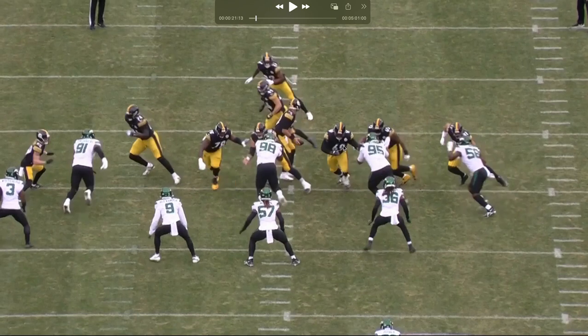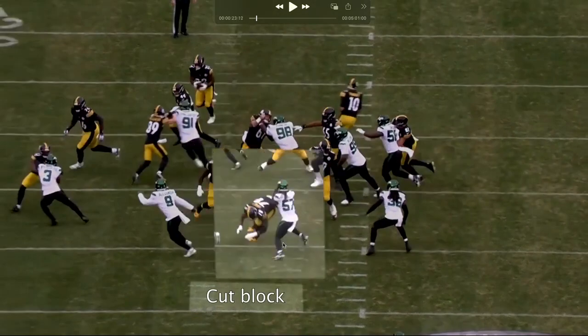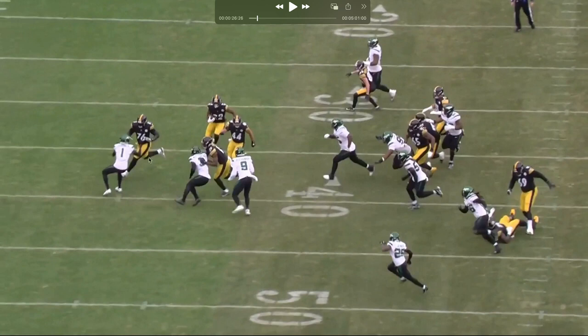So as we start to roll this play, you see the toss. And James Daniels here is going to execute a cut block. That just means you take out CJ Mosley's legs. And as you see over here, 3 blockers, 3 guys to be blocked. Seems like winning math, doesn't it?